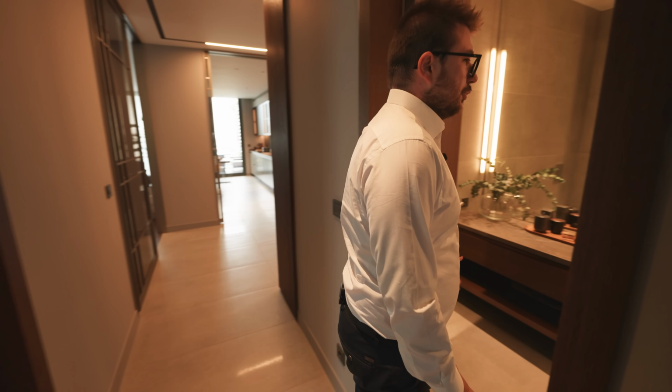Now directly from the corridor, it takes me to the common bathroom of this apartment.